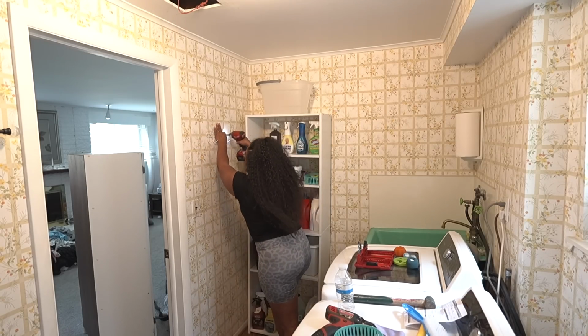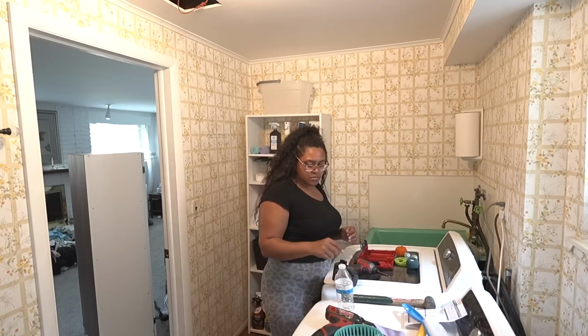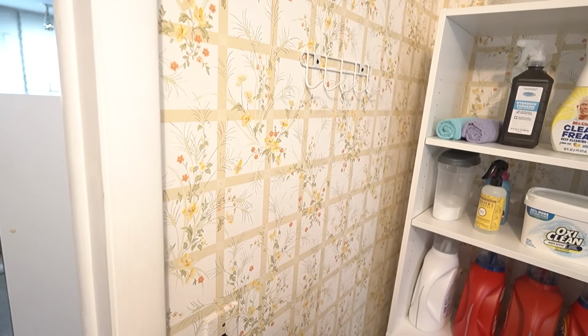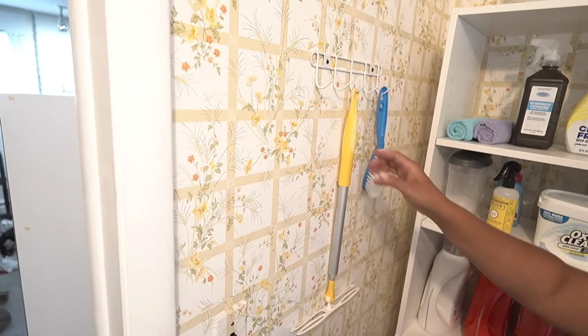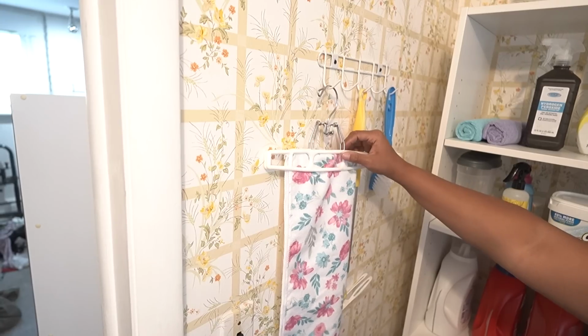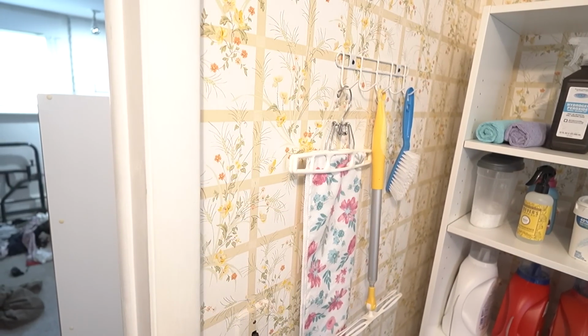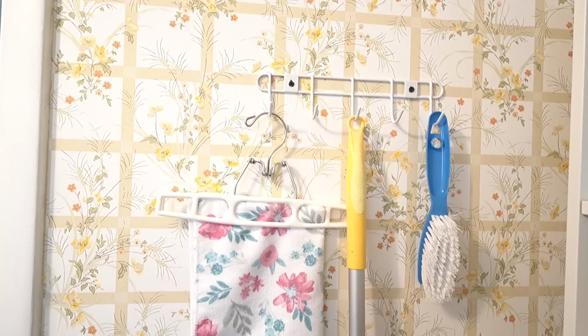This is just one of those little over the door, or no, I'm sorry, a wall mounted little hook. What is this called? A wall mounted little wall hook situation deal from Dollar Tree. Literally $1.25 and a couple screws. You can purchase drywall screws if you want to from the hardware store. I had to put one in one of them so it would stay up.